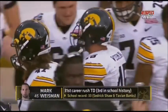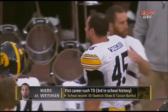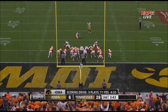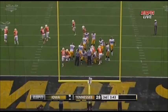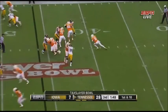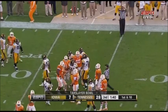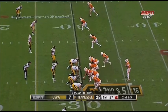A chance to reduce their deficit. School record is 33, held by Cedric Shaw and Tavian Banks, a couple talented tailbacks from the past. And I would be remiss if I didn't bring up the name Fred Russell, one of those talented tailbacks of yesteryear for the Hawkeyes. Good reference. I like that. First and 10, Dobbs on the quarterback draw. Still on his feet. And a first down run to the 34. Good stats today, 9 of 10 passing.